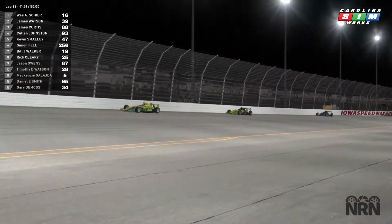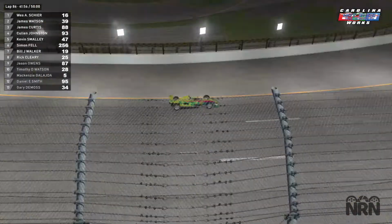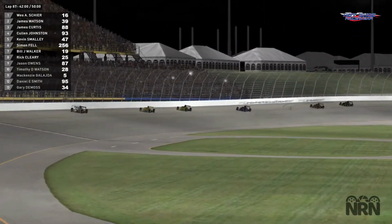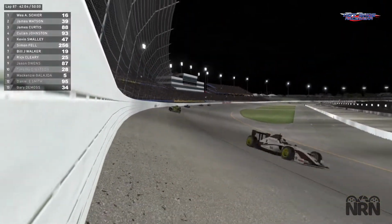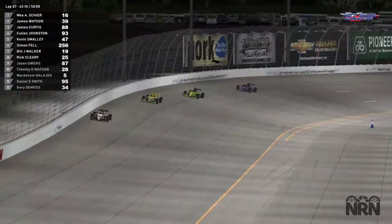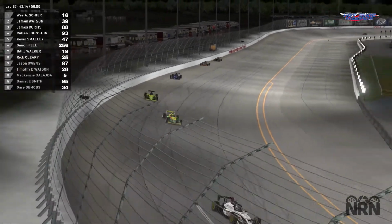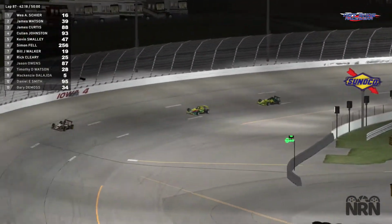Shire, Watson, Curtis, Johnston, Smalley, your top 5. Simon Fell, Bill Walker, the 2 cars remaining on the lead lap. Rick Cleary, 5 laps down in 8th position, still turning laps out here. Jason Owens, Timothy Watson, Mac Malida, Daniel Smith, and Gary DeMoss all out of the race. DeMoss out early with that incident on lap number 1. Smith out as a result of the second caution on lap 5.